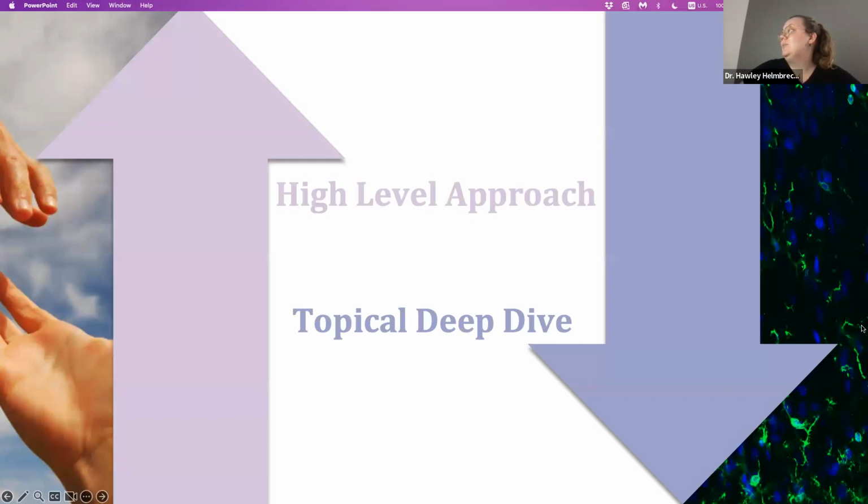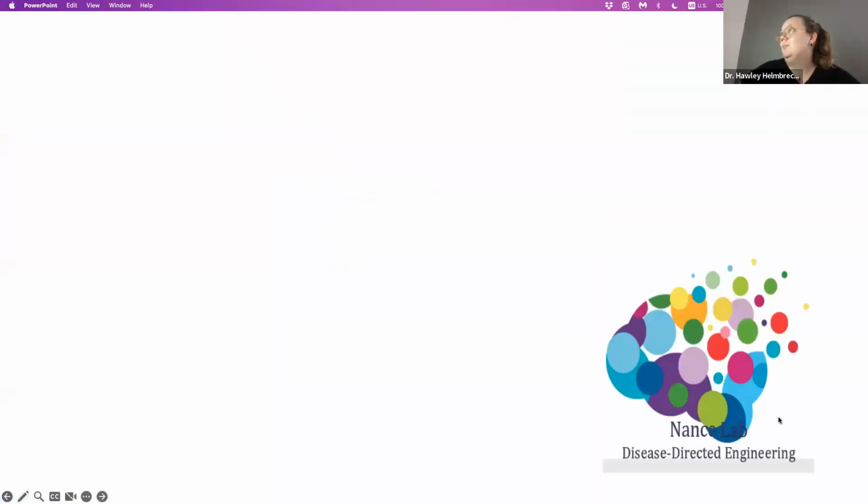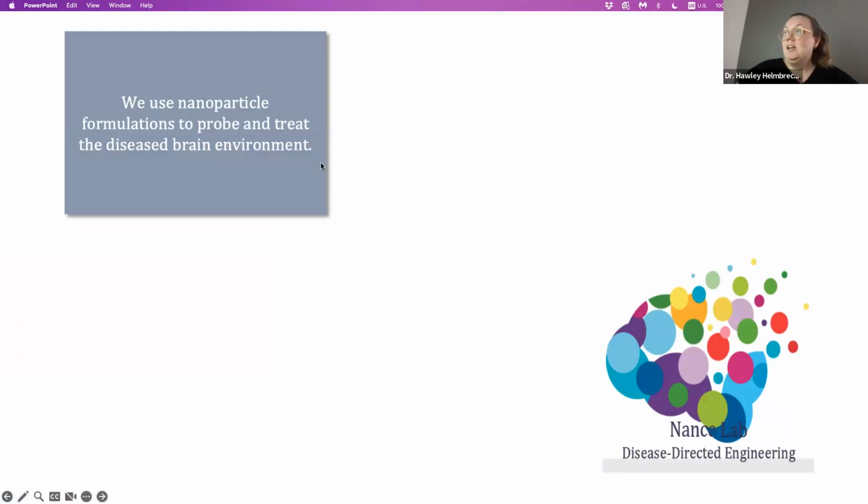These are images of the brain's immune cells on the right here. They're pretty cool, I think. So in the NANS lab, I talked a little bit about it, we use these nanoparticle formulations. They're small circular particles that we made to probe and treat the diseased brain environments. What I mean by treat is probably what you think about a therapeutic. You want to make someone healthy again, you want to treat whatever is making them sick. But we can also use these nanoparticles to learn more about the brain. We can inject nanoparticles into brain slices, or we can study how they move throughout a brain to understand disease and spacing and things like that.